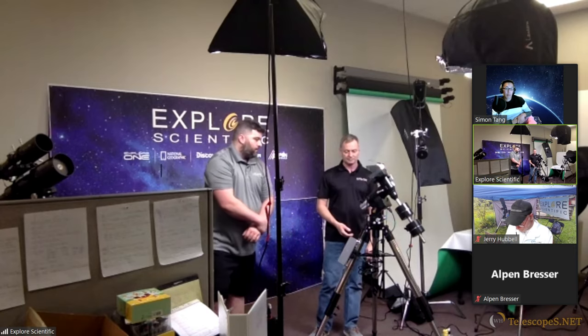this is a workhorse mount. It will hold a lot of different types of telescopes. It's got a Vixen saddle plate up here, and so there's a lot of scopes that will work on it. Yes, including like our 6-inch Apo. Correct. Our 8-inch Photo Newtonian, with guide scopes and everything, so you can really get away with a lot with this mount. I recommend this mount. Sure.